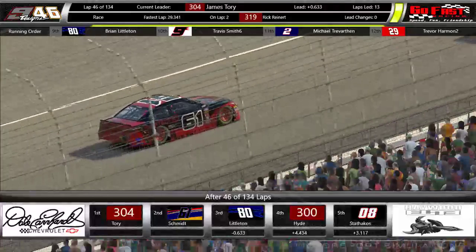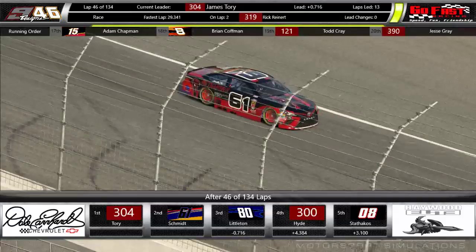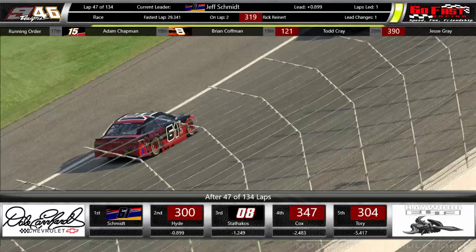Your top five for the Boyd Gaming 150 here for Go Fast Racing, brought to you by Next Gen Racing Productions. First place, it's still listing. We're going to let this cycle through for just a second here, because I'm sure this is going to change up the line. There you see it up on board.